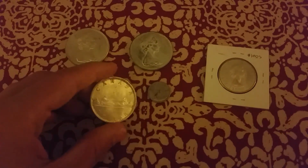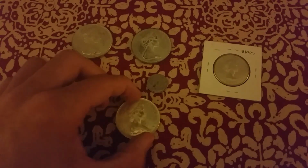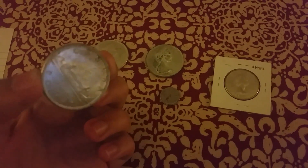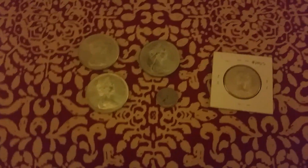So these are actually Canadian silver dollar coins. I just wanted to show these. These are one of my favorite coins, along with the silver half dollars that they minted. I absolutely love these dollar coins. You don't see them too often, but Canada did mint these, and I might have a future video on these sometime in the future. So, jumping right into this, we're going to start with the 5-cent coins.